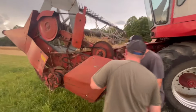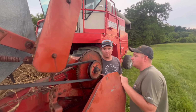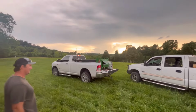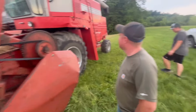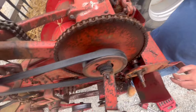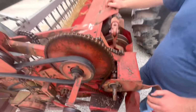Left of a window wiper unit. Right there. What are we doing, boys? Trying to cut wheat. I think it just got done raining a little bit, but we're going to try it anyways. Okay, let's go try this. So we're playing a game of how many times we can pull this auger chain off.